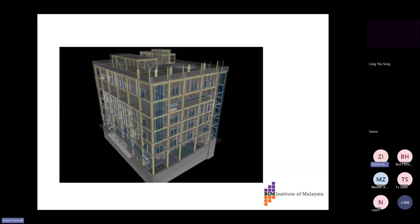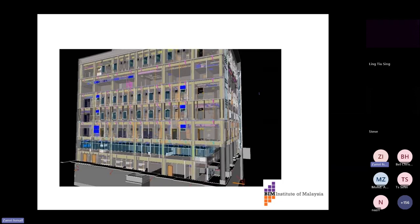Okay, so this is the building, how it looks. It was done in Revit back in 2009.